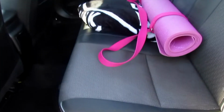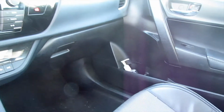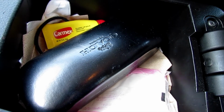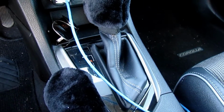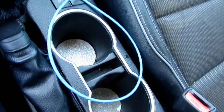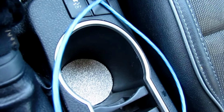This is the center of my car, and I just have chapstick and some sunglasses, and this is also how the center of my car looks. I have some sparkly silver cup holder things that I made for my last video. They're really helpful because I can put my drinks in there and it doesn't create water residue. It's just a silver foam. And then I have my so cute blue light-up charger from eBay, and the rest of my furry steering wheel set. I also have the matching two furry covers for the gear shift and the parking brake.